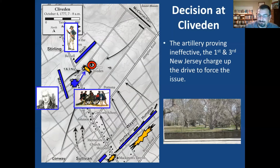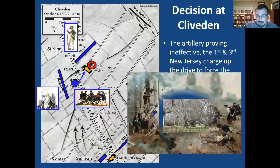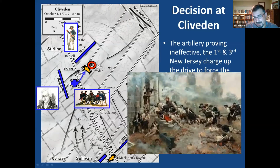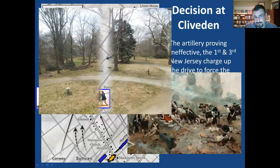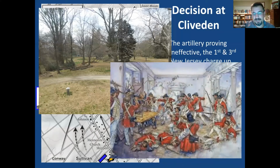Like this. And there's a lot of images of this. Here's one post-war painting showing the Americans in the yard. This is the one from the cover of my book of them trying to get in through the front door. This is a picture I took from inside the house, 2nd story, looking out the windows into the yard. So this is the driveway the New Jerseyans would have charged up. And then this is the view also the British would have had of shooting down onto them. There's another, this is a more modern image of the British defending the inside of the house.